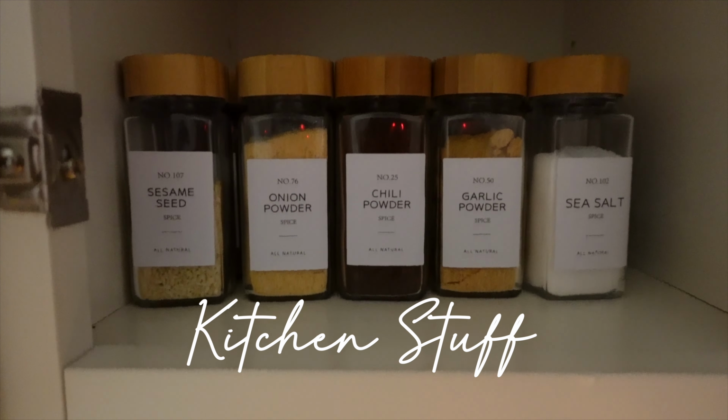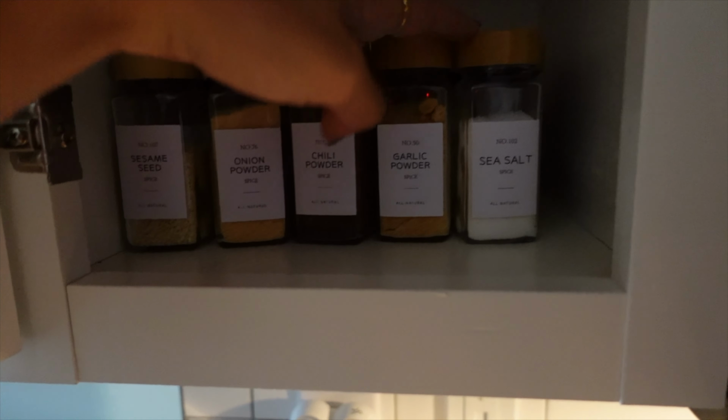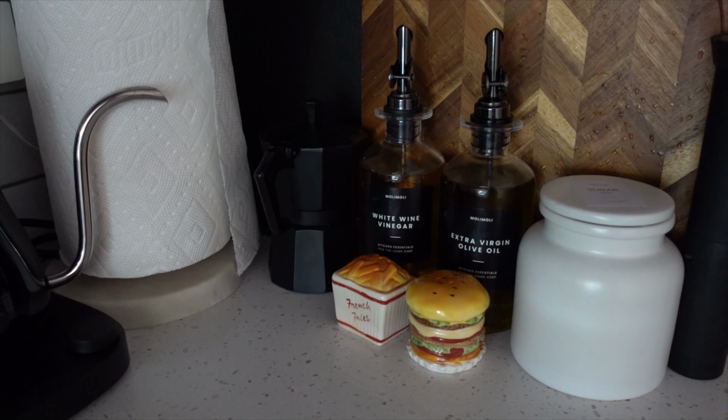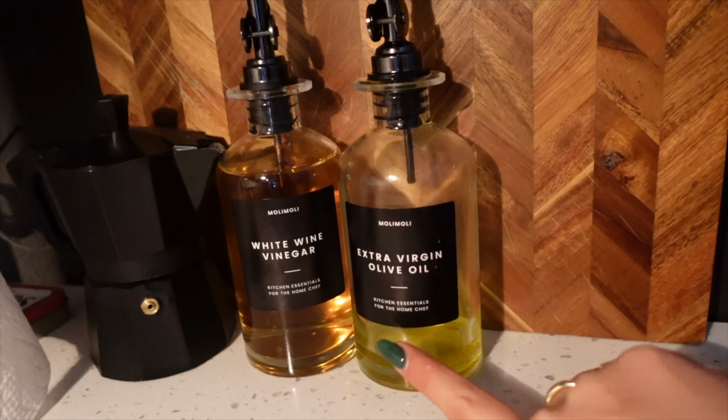I wanna show you guys, I also got spices for the house, and I literally did the organization thing. I was like, I am doing the organization thing, and I freaking did it. You know on Amazon when you can organize spices and put labels on it and all that jazz? I did it. All the labels are organized. I have all the spices organized. We have chili powder, onion powder, sea salt, literally all of those spices are organized, and I even did the olive oil and the white wine vinegar, and they come with a ton of labels, so you can always switch them up, but I got these on Amazon.